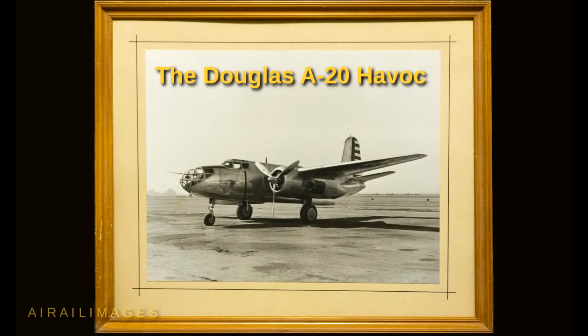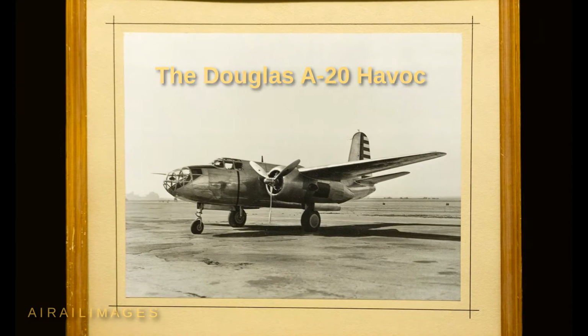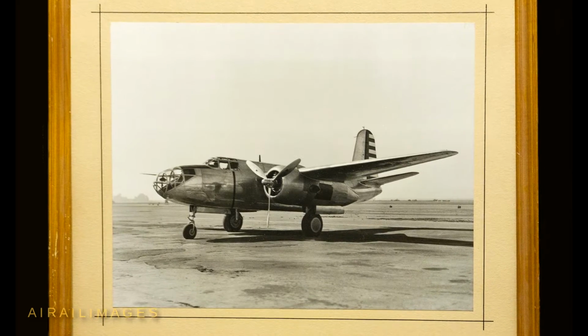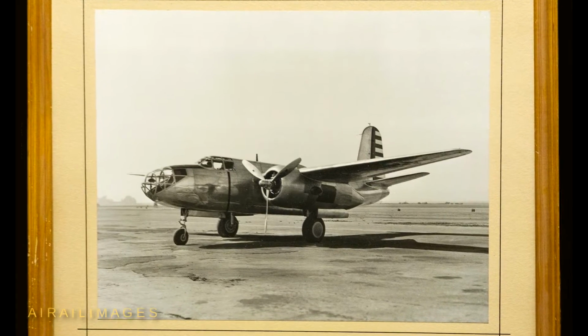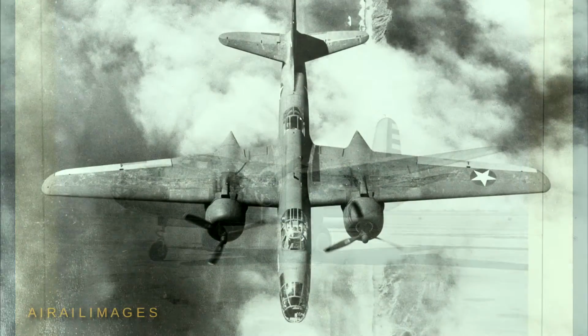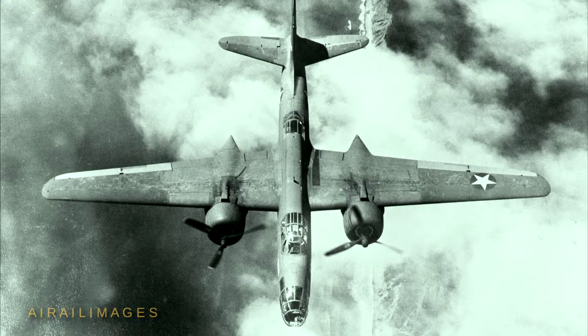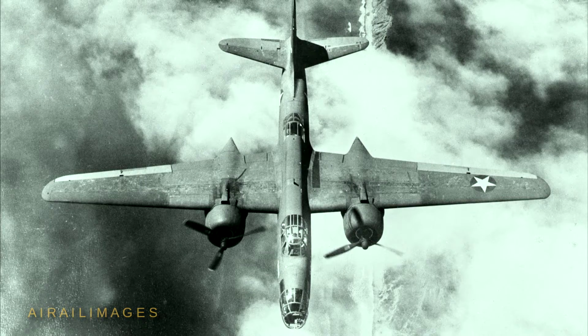The Douglas A-20 Havoc attack bomber represents an advanced pre-war design that proved effective in combat in World War II. Modifications kept the A-20 viable well into the war. The A-20 was a sporty design with a narrow fuselage wide enough for a single pilot cockpit. The crew was either 2 or 3 depending on variant.